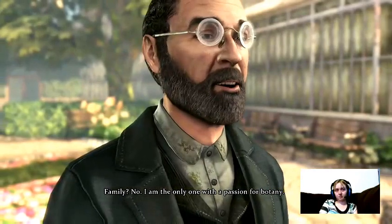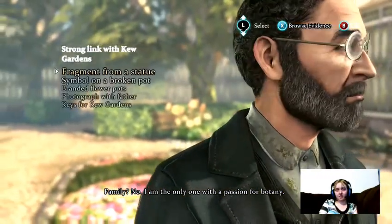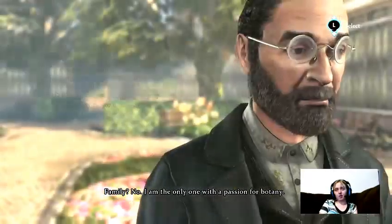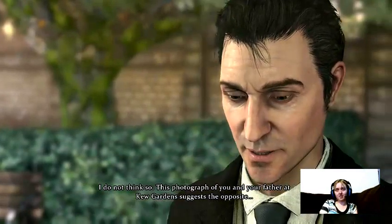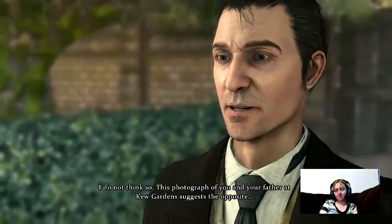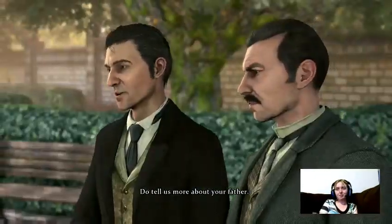Family? No, I'm the only one with a passion for botany. Liar. Photograph with father. I do not think so. Gotcha. This photograph of you and your father at Kew Gardens suggests the opposite. But you have no right to. Do tell us more about your famous father.